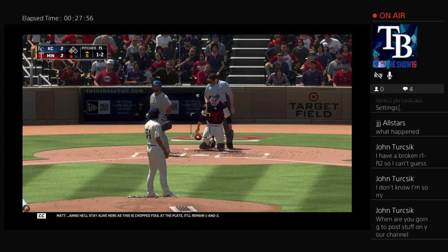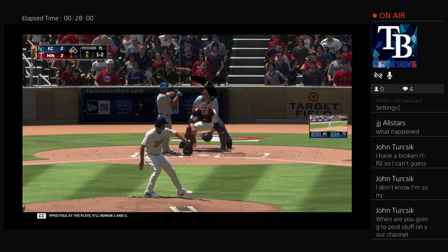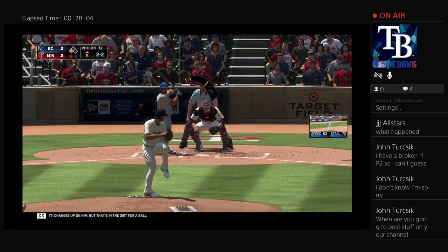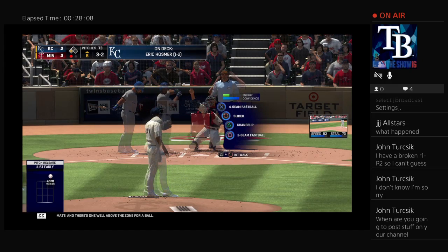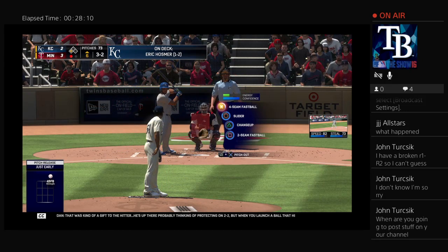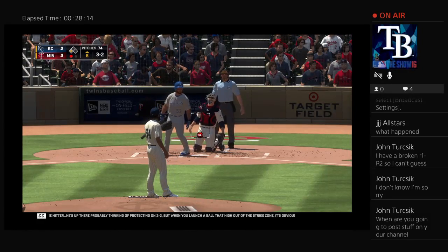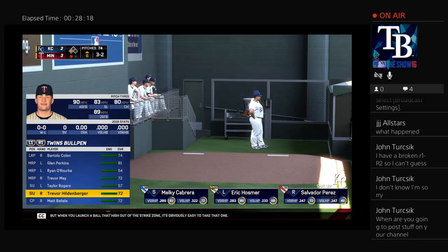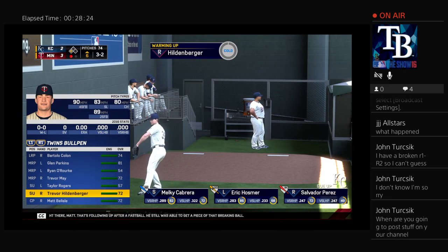And he'll stay alive here as this is chopped foul at the plate. It'll remain 1-2. Here's another 1-2. Changes up on him, but that's in the dirt for a ball. He's set. Here's the 2-2. And there's one well above the zone for a ball. That was kind of a gift to the hitter. He's up there probably thinking of protecting on 2-2, but when you launch a ball that high out of the strike zone, it's obviously easy to take that one. His timing looks good right there, Matt. That's falling off after a fastball. He still was able to get a piece of that breaking ball.